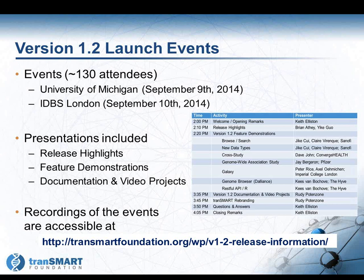Again, I think this is a real watershed event for the community. And what we'd like to do is make sure that we're getting that word out to the broader translational research community and growing the adoption of the platform. Thanks, Kevin. Next slide.